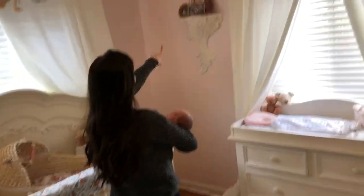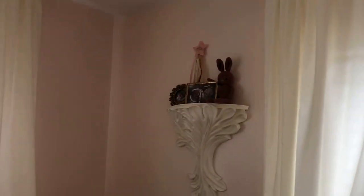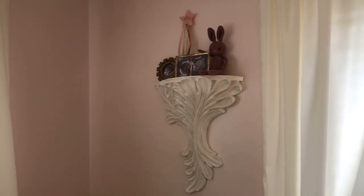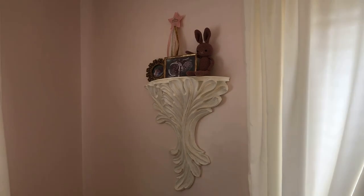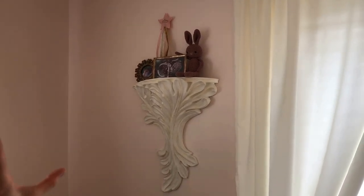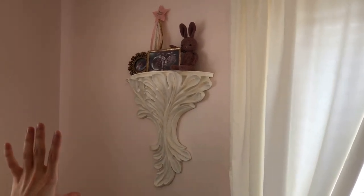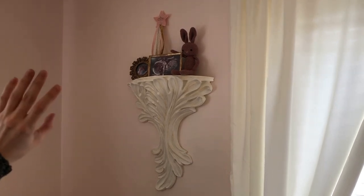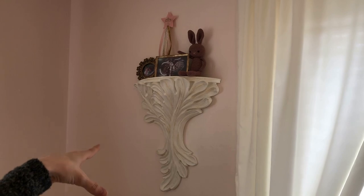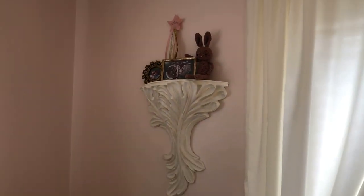And then coming to the corner, I got these. These are actually, what's the word? Corbels. They are corbels, which is what you would use, you see them in kitchens to hold up molding or to hold up a fireplace mantle, or even on the outside of a home. So they're enormous, but I love them for the nursery, and I ended up painting them so that they would match everything. So it's an idea for a shelf if you want to do that.